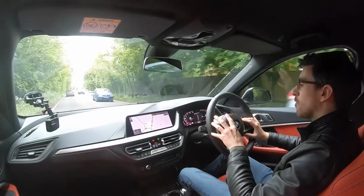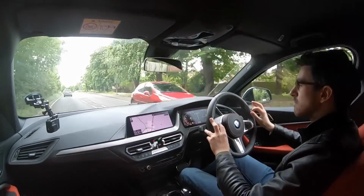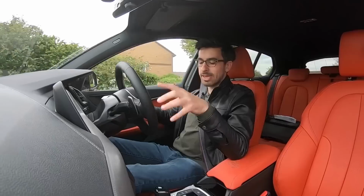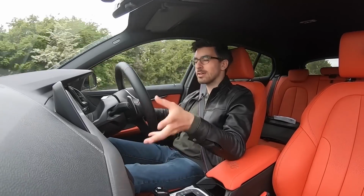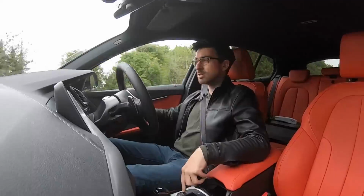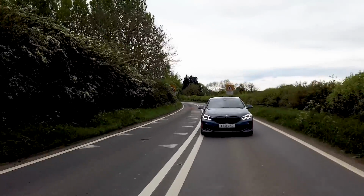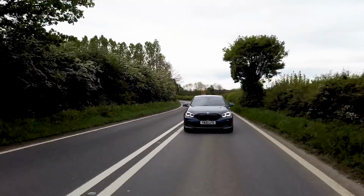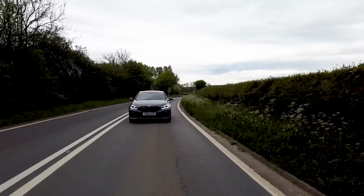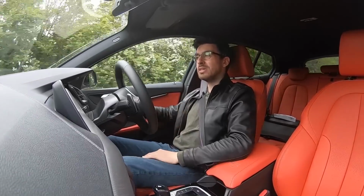Now, I've been driving it in sport mode, and what that does is it gives me a slightly more responsive throttle pedal. There is a valve in the exhaust that does open and it makes it just a little bit more boomy. You can put it in individual mode, where you can have some of those elements and not others, or you can put it in comfort, which quietens down the car quite a lot, or eco mode, which really does hold back some of the performance, but it does mean that you get to sip at fuel on the motorway. I've averaged around 38 mpg.